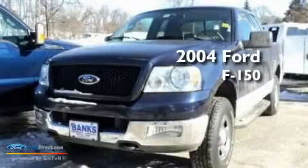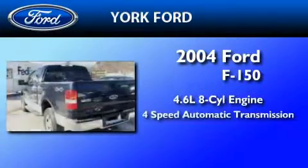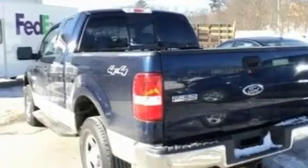This is a 2004 Ford F-150. It features a 4.6-liter, 8-cylinder engine, a 4-speed automatic transmission, and 4-wheel drive.